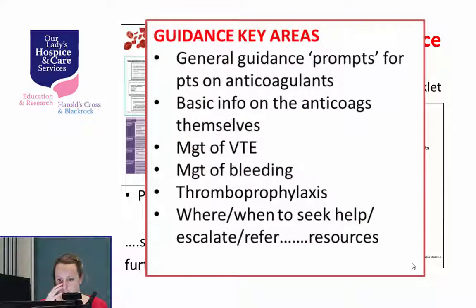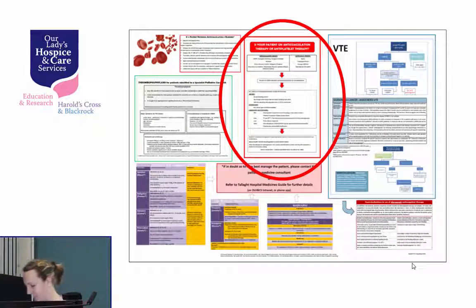Okay, so the guidance, the key areas are general guidance. Evan's going to talk us through that. Basic information on the anticoagulants themselves, management of VTE, management of bleeding, thrombo prophylaxis, and then really when to seek help and escalate, and we'll run through the resources there. Okay, thanks.